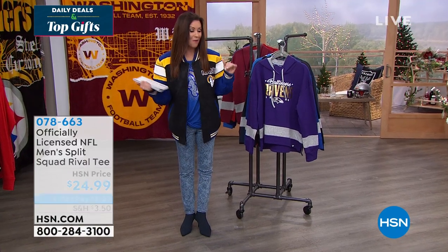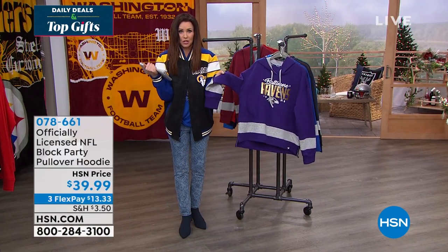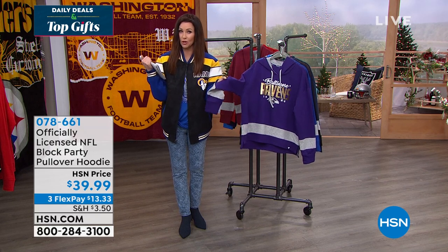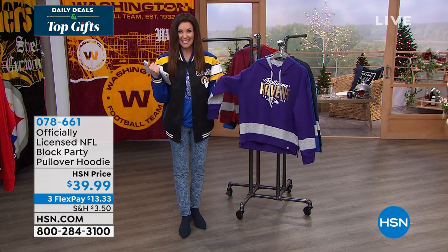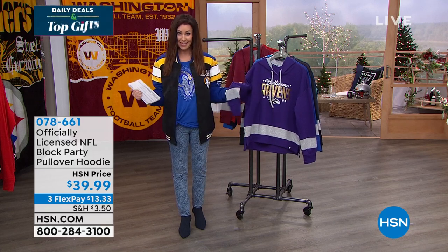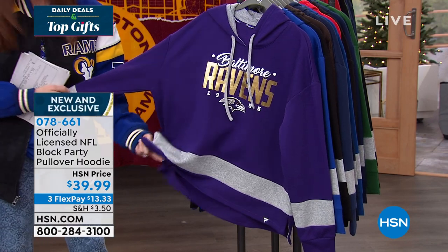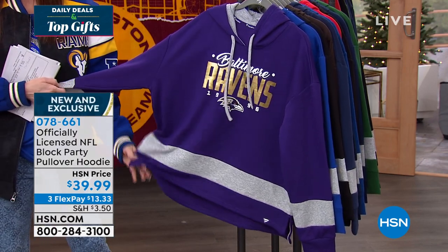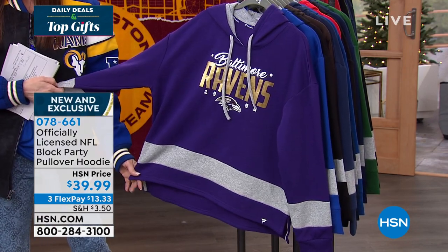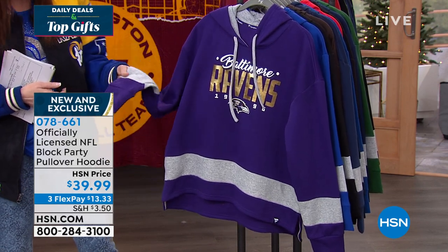All right, what are you going to wear if you want to layer? Right now, we've got this Today special. It is so cozy. It's great for the cold weather. But if you live someplace really cold, you may love the look of layering a hoodie underneath your Today special, or you want that really cool looking hoodie that stands on its own. This is a pullover hoodie. It's called the Block Party. It's $39.99. This is brand new.